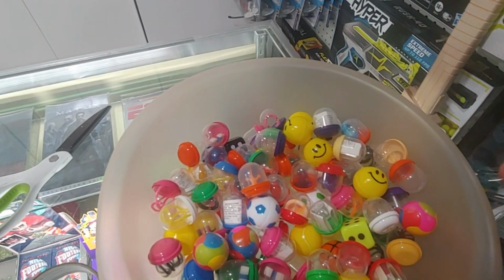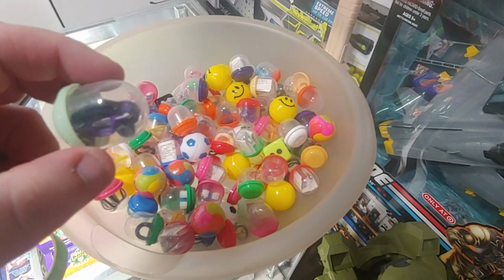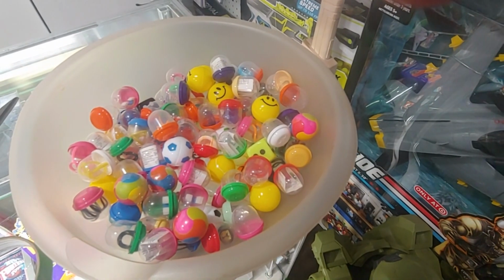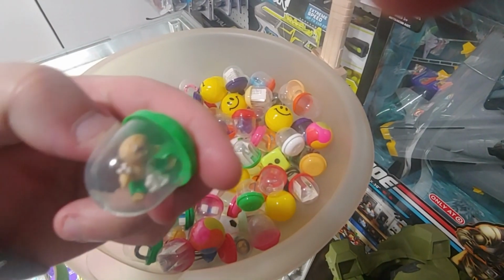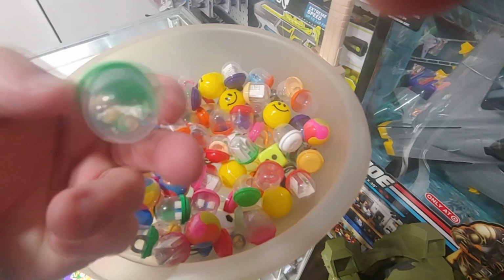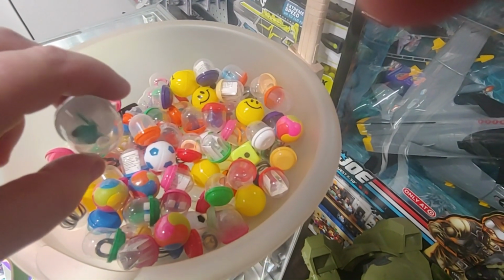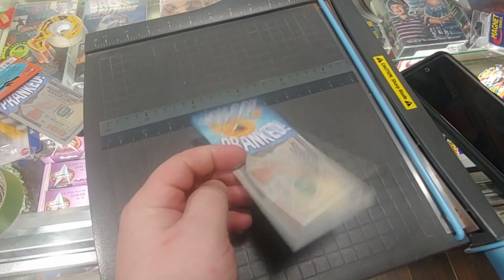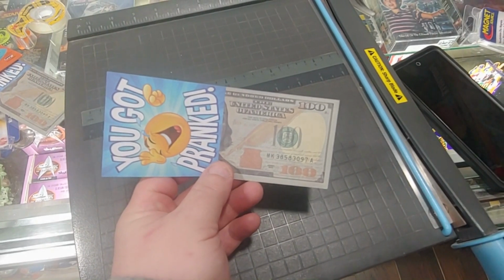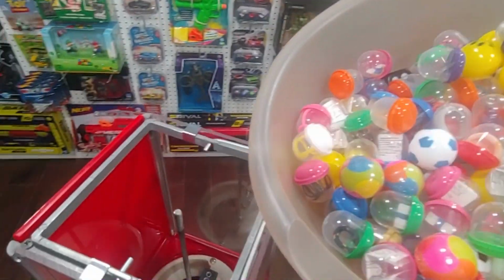I was gonna put some Micro Machines in them, but you can only fit the very small Micro Machines. I've got that toy that came out of the Garbage Pail Kids blind box. And this is a little frog that came out of a Star Wars Grogu toy. I'm going to take one of these prank $100 bills, fold it up, and make sure that it's able to be seen in the window when I put all these capsules in the machine.